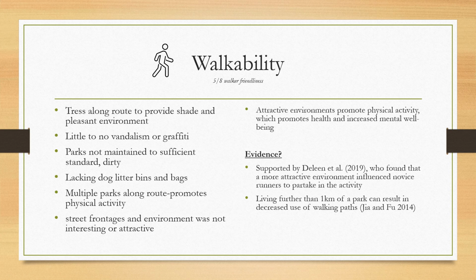The existence of parks in suburbs has been proven to promote physical activity, therefore increasing health and well-being for those participating. The importance of parks has further been supported by previous studies which discovered that living further than 1 kilometre away from a park results in less use of walking paths in that area. However, the park was not well maintained and dirty, acting as a possible deterrent for potential users.